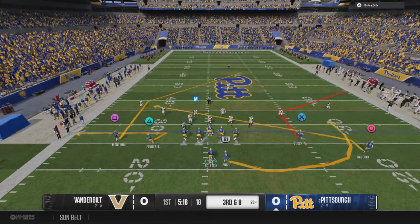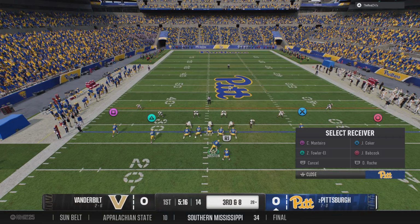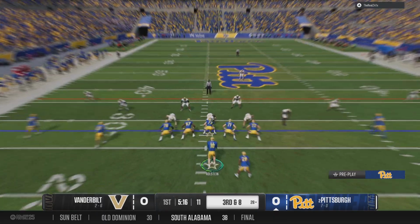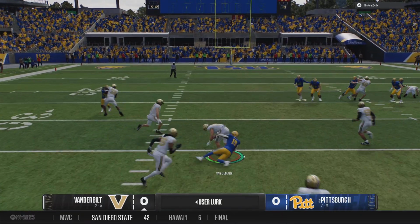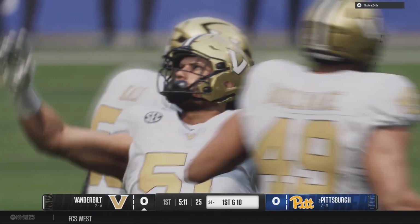Let's see what call they have on 3rd and long from the 28. From the gun, wants to pass. And he intercepts it. No real chance on the return, but they've got it at the 34.